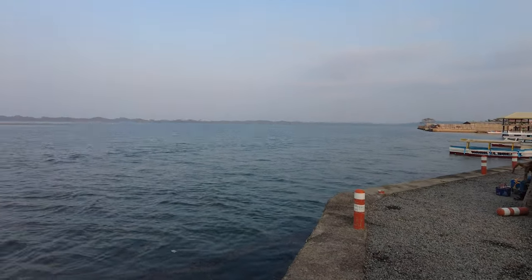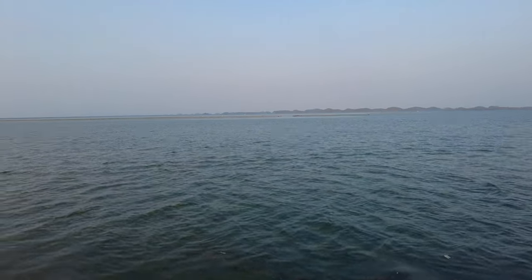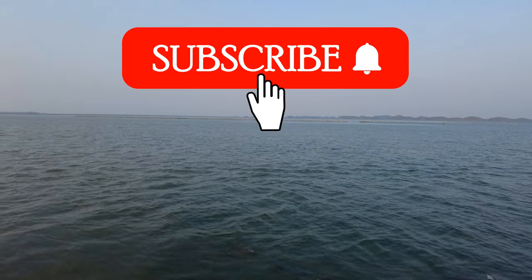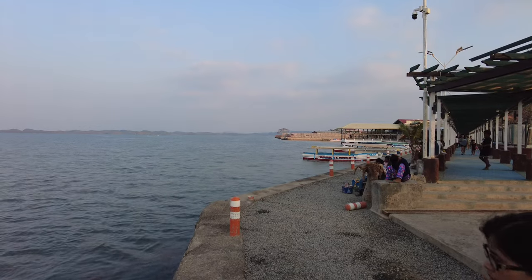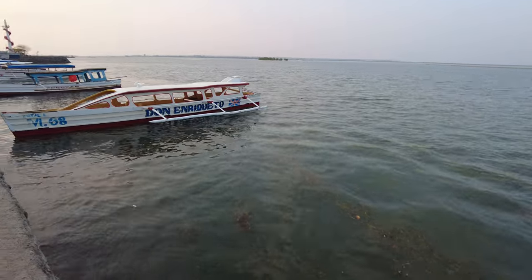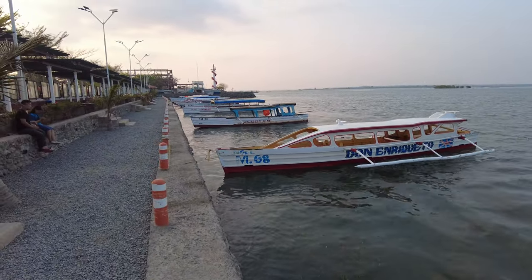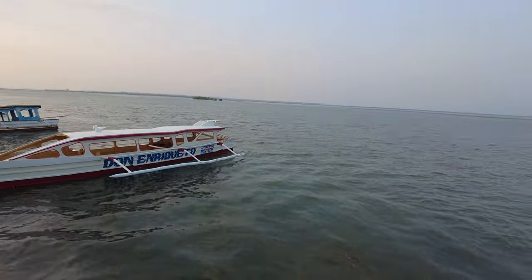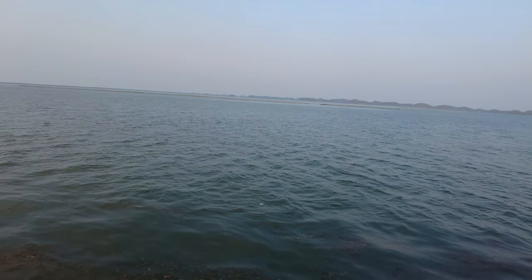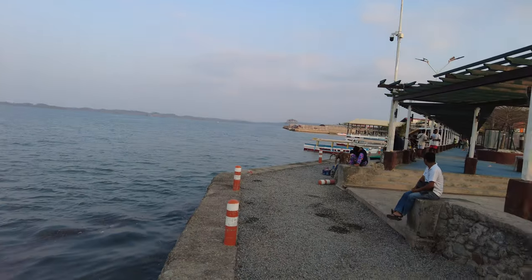So out here is your 100 or so islands. See them off in the distance there. It's a national park. You're closer down the road, but this is the main wharf where these boats take you out. There's a bunch of them here. It's all controlled, set prices. You pay at the tourist office instead of haggling and getting ripped off maybe sometimes. So it's done well here.